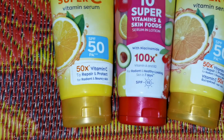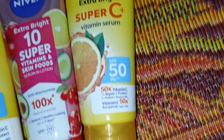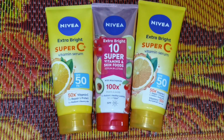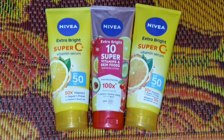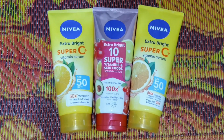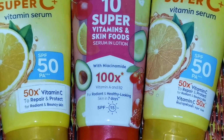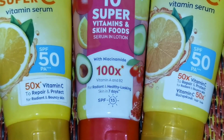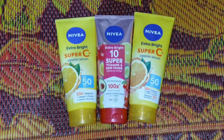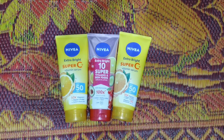Coming back to the Nivea Super C and 10 Super, I have no issue with absorption or penetration, but what concerned me is the concentration. Nowhere in the product's description is anything mentioned about concentration. All they mention is words like 10 times vitamin A and 50 times vitamin C, which is nothing more than a comparison between one fruit to another. Goji berry versus lime for 10 Super vitamins, and camu camu versus lemon for Super C.